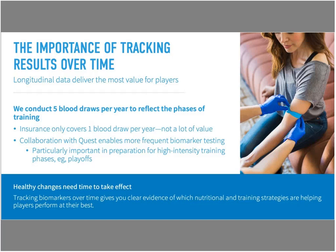Again, insurance is only covering 1 blood draw per year, which in an athlete population is not very helpful because of those changes in training and how they can impact an athlete's blood chemistry and their capacity. So collaborating with Quest enabled us to do more frequent biomarker testing, and it allowed us to identify and correct nutritional deficiencies before critical times of year.